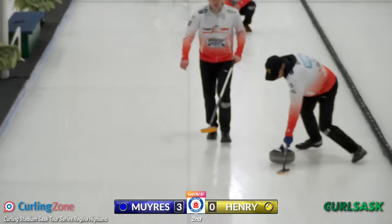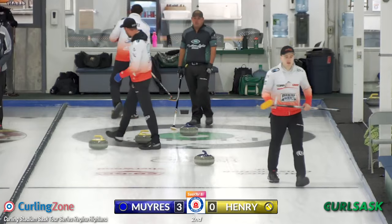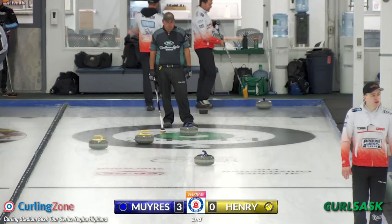Uh-oh. This looks a little wide. They're trying to get her to move, but he might have gas, though. Oh, man. See, sometimes this happens, you know, you get a little bit more of a lead than you expect and kind of lose some mental focus, a little bit of that sharpness.